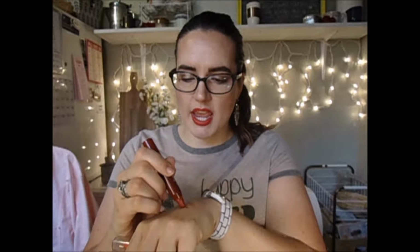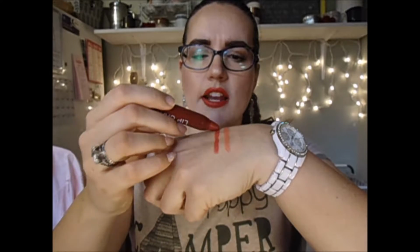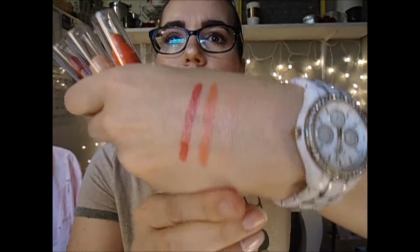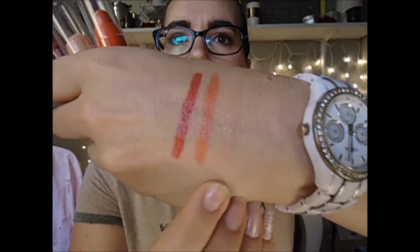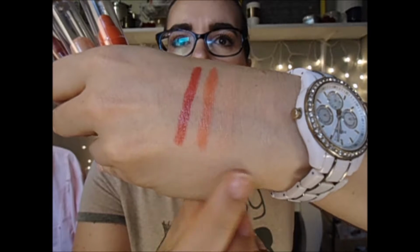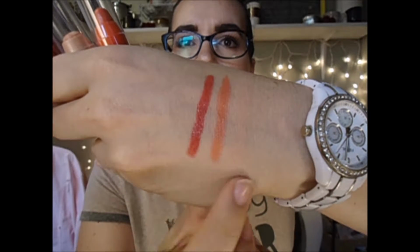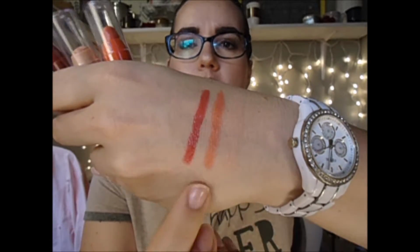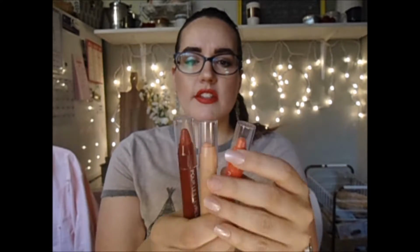They feel really nice. If you see that, they slide on so nice. They're not drying. They just give a nice little wash of color. You can see here, those are the colors right there. You put them on your lips. They go on a little bit more sheer than swatched on the hand here, but then you can build them up. What I love about these is they're easy to wear in the summer. You can just swipe them on. You barely need a mirror.